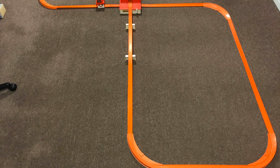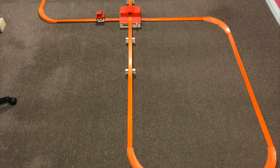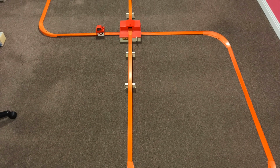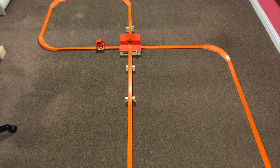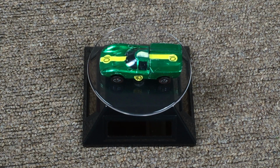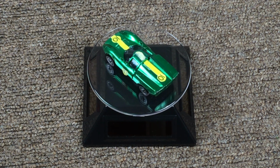Today we're using the Grand Prix race set. This consists of 1 two-way supercharger, 10 2-foot sections of track, 4 6-inch sections of track, 3 trestles, 6 half curves, and pictured here is a lap counter which we won't be using in the series. The car that we're using today on the Grand Prix raceway is a Lola GT70 from 1969.